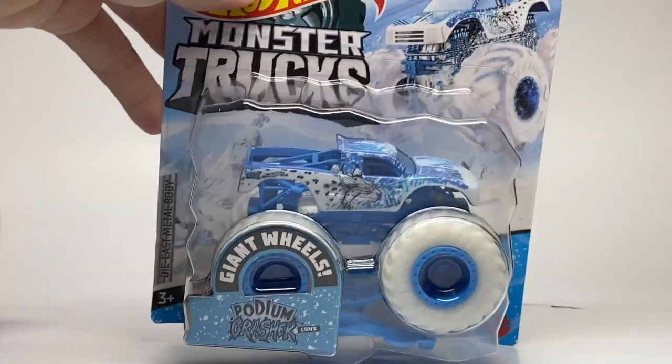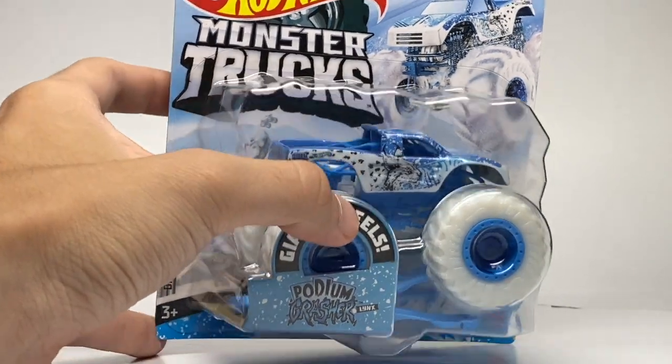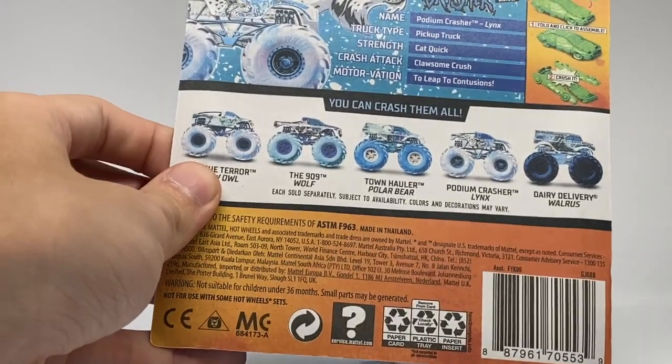And then we have the Podium Crasher, which is the typical name for a trophy truck, and it is a lynx. So there's that, and then the back of the packaging has all of those same trucks there. And we're actually going to start with the Hot Wheels Delivery today.